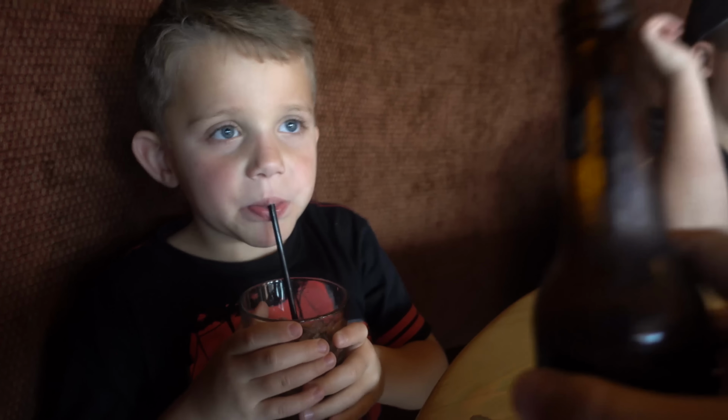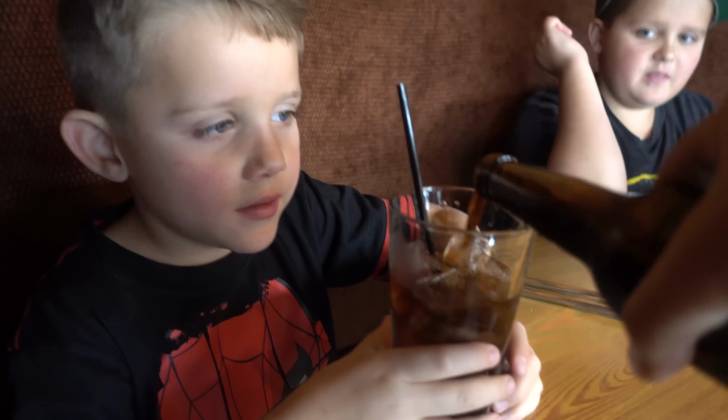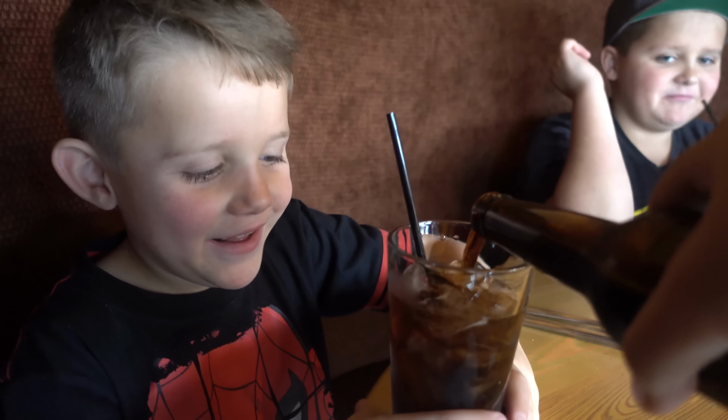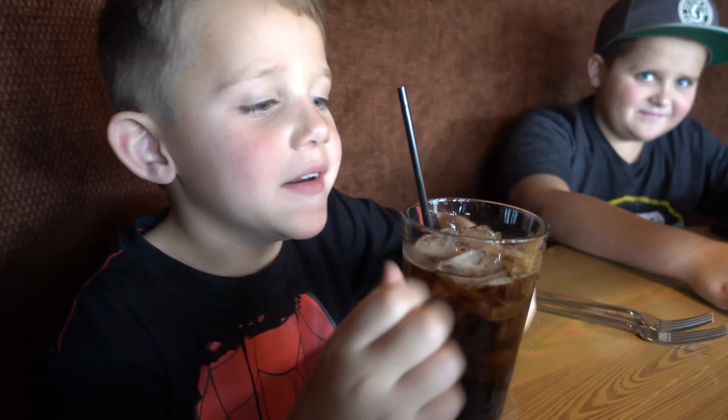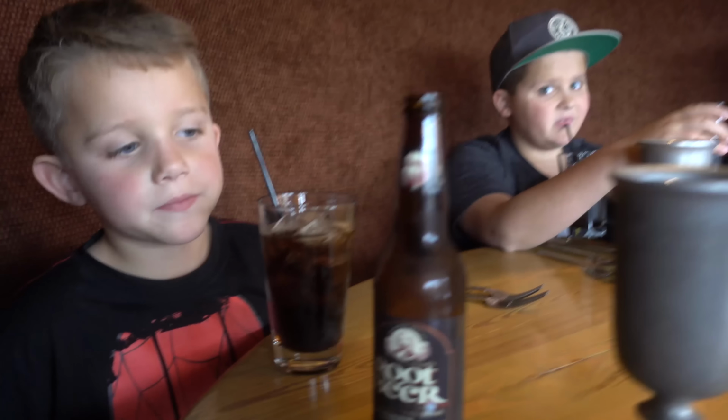sand dunes. They brought out their root beers in these fancy root beer bottles that you pour in the glass. Does that make you feel fancy? Yeah. That's pretty cool, huh? Is it good? What kind is this? Henry Weinhardt's. What's your favorite type of root beer? There's different brands. Tell us down in the comments.